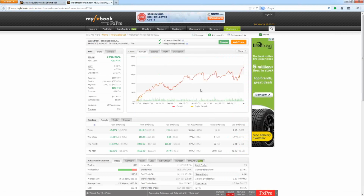Okay, let me show you some things we can look at to find out if this is a system we would even want to trade. Most of you, I'm sure, are looking at this number right here. How much did it make? What's the equity curve look like? How much drawdown did I have? You're looking at the three basic things: return, ROI, drawdown, and how the curve looks. And obviously there's a lot more information on here than that.